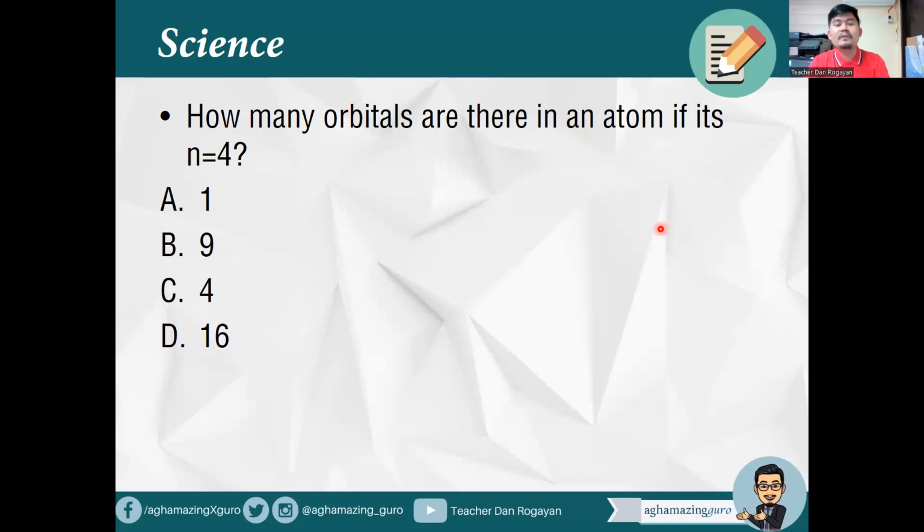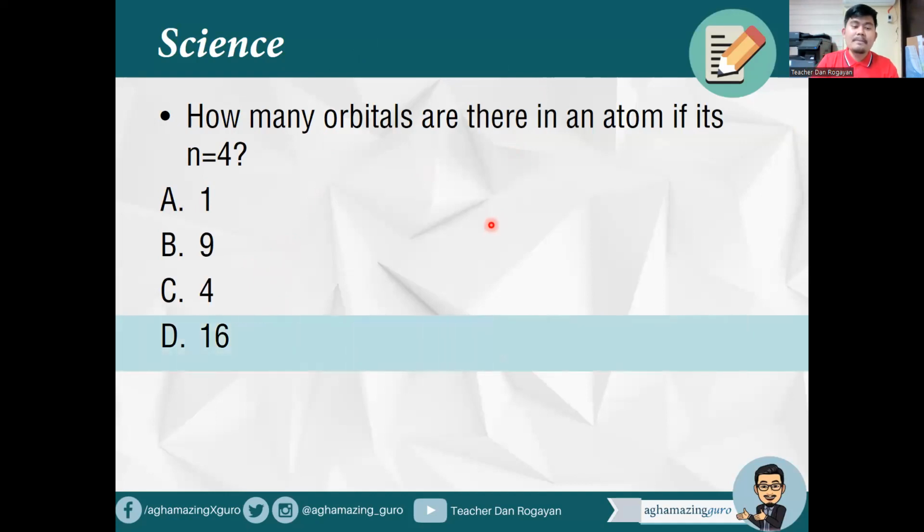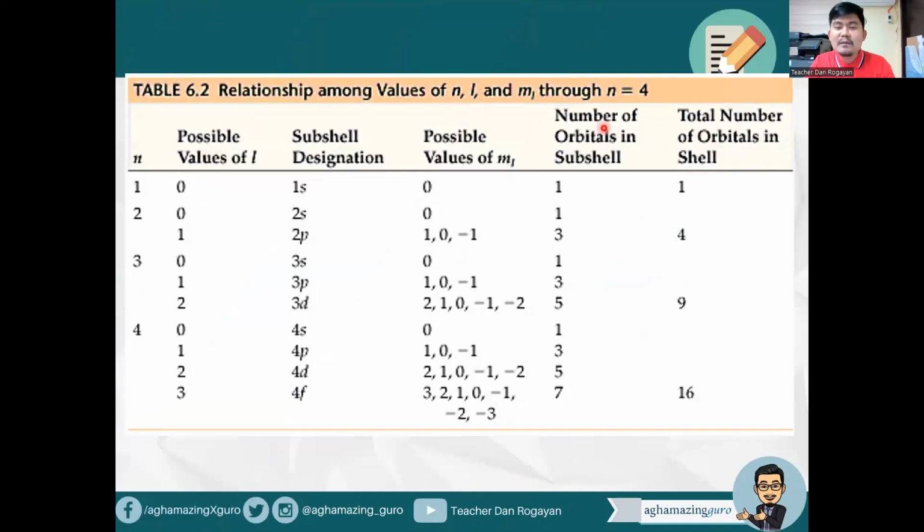All right. So how many orbitals are there in an atom if n is equal to 4, or in the 4th energy level? So that is 16. So let's look at it again. So tignan natin. So 16 siya. So ang tinatanong is the number of orbitals, di ba? Ayan, the total number of orbitals in a shell.